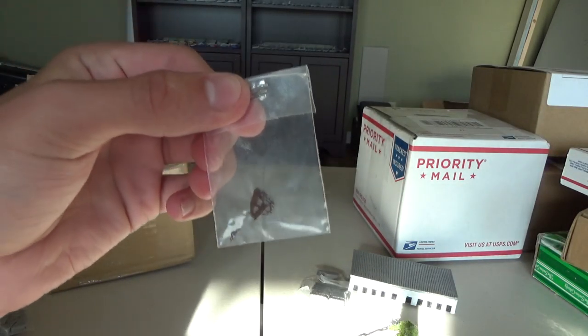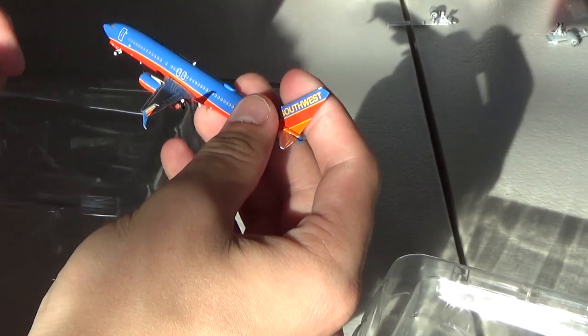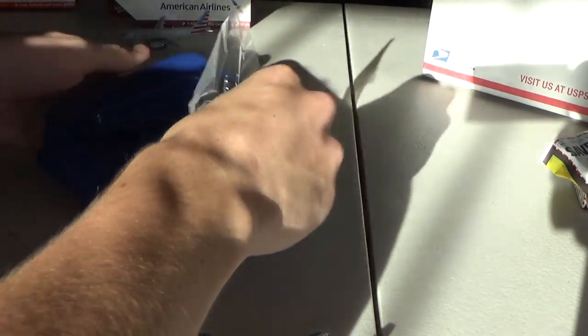So we have some 1 to 400 scale deer. Wow. Wow. Oh my goodness. I'm not looking forward to this. I know. Gemini Jets, your quality control is absolute.